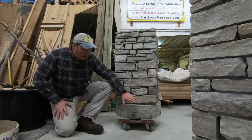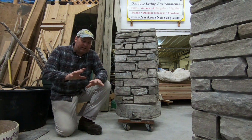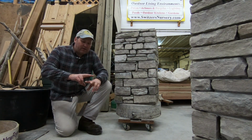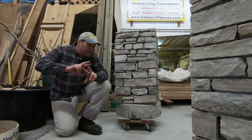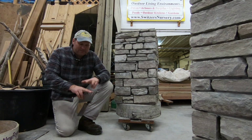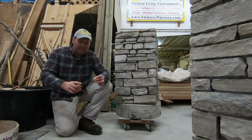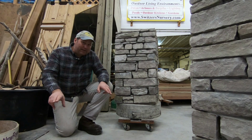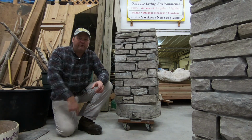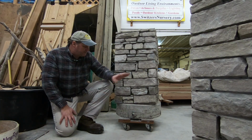All right, so also inside this base right here, we did a kind of a mesh of, like I'm doing a little hashtag, not really, but a mesh of number 5 rebar. We just put 2 pieces in each direction, and at the same time we took a piece of rebar, put 2 wings out on the bottom, brought it up and then folded it over, and that's given us a little hook. You'll see that in the video that we slice in here.